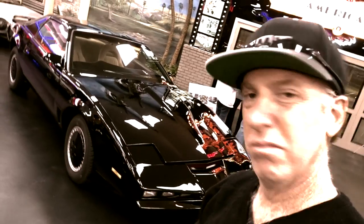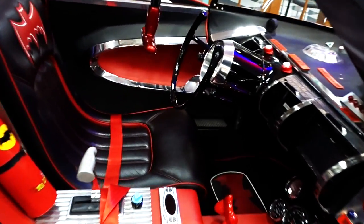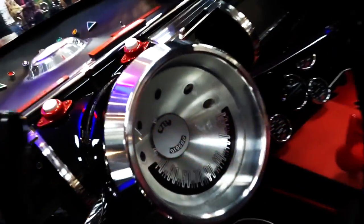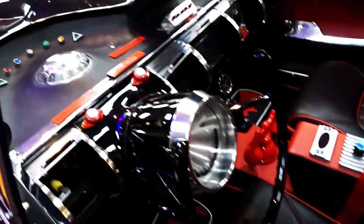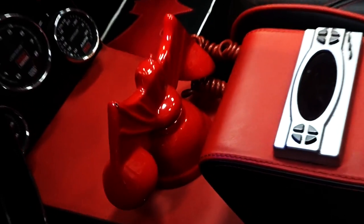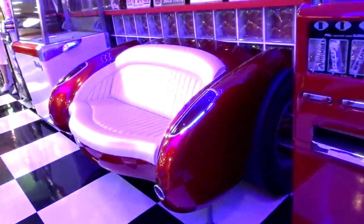This place has everything. Thelma and Louise, Back to the Future, Smokey and the Bandit, Original Bullet, Knight Rider, free coffee, and a cookie. I got a cookie also. And Batmobile. Unbelievable.